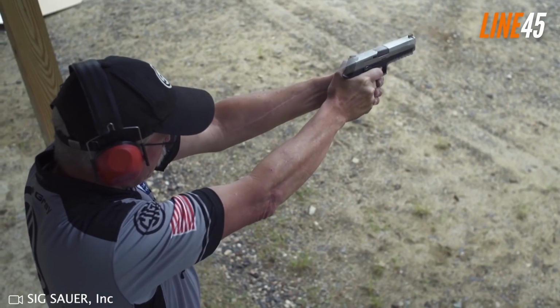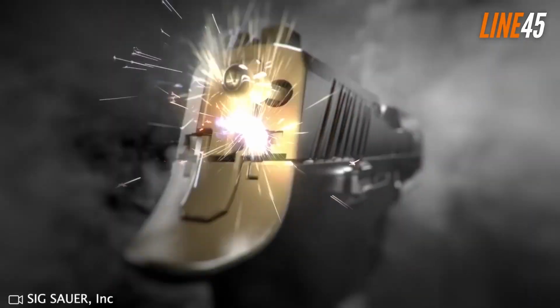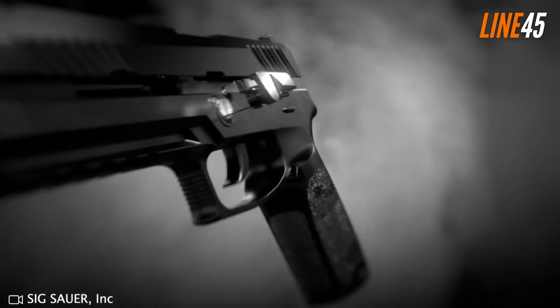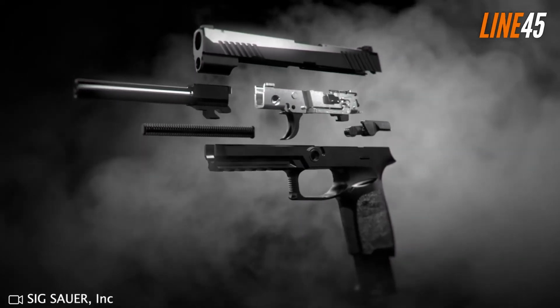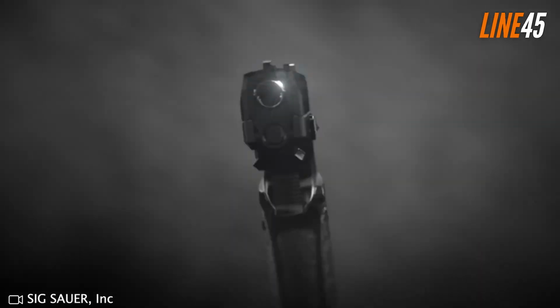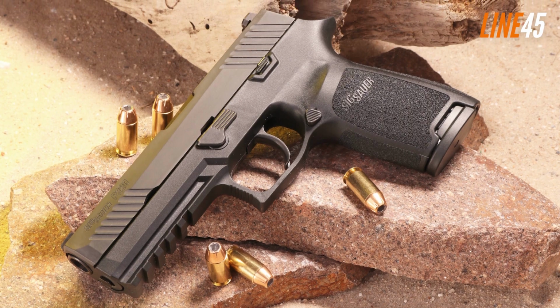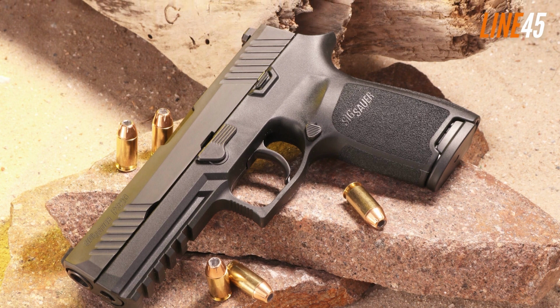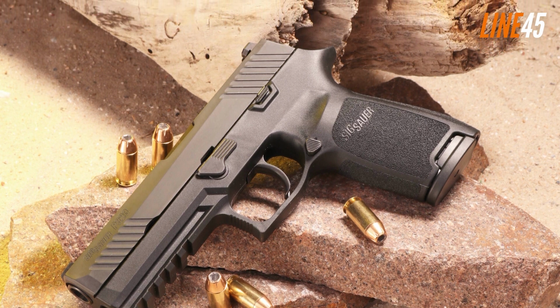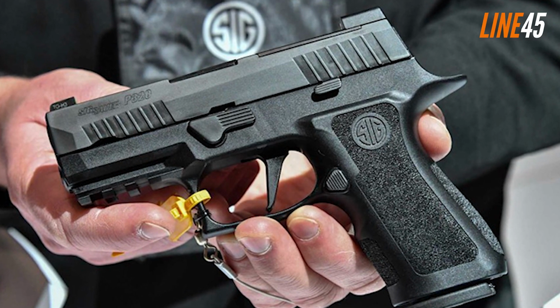Now, let's talk about the beaver tail. It's generous, and it makes managing recoil a breeze. It kind of reminds me of the 1911 beaver tail, which, let's be real, is one of the comfiest and most functional designs in the biz. And here's the kicker. The grip has these slick cutouts at the bottom that make it a breeze to yank out the magazine in case of a malfunction. I mean, talk about a design that's tailor-made for defensive and competition shooters.